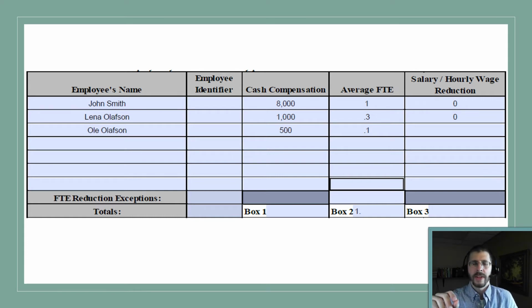So then you go to average FTE. So one FTE is 40 or more hours. If you are less than one, some banks will let you put 0.5, and that might be advantageous for your situation to put 0.5. No matter if they're 3/4 time or quarter time, you put 0.5.